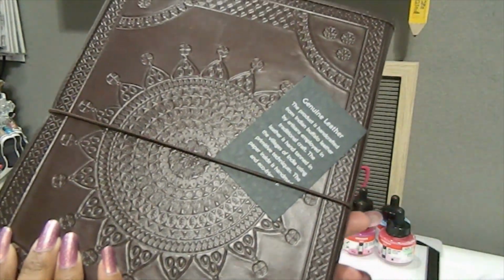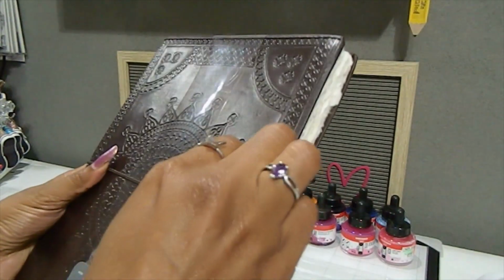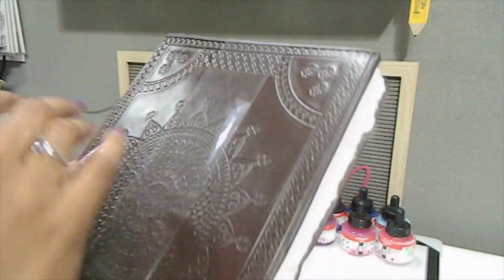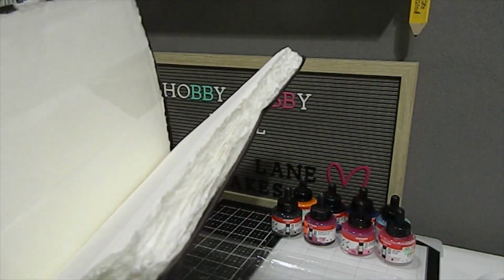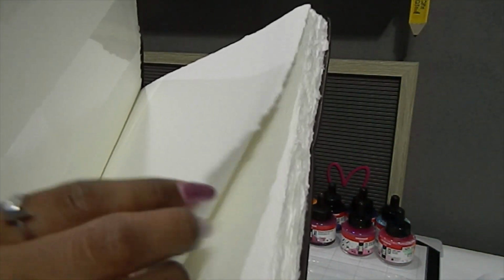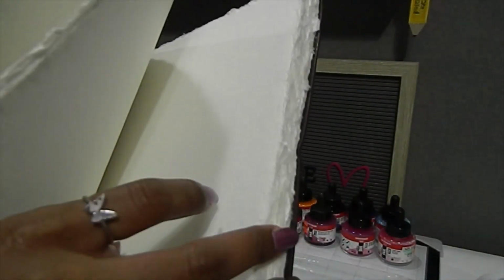And that's the back of it there, and there's the card that I read from. And then it's protected. It has this band on here, and you could just go ahead and take that off here. And so once you do that, you open this up, and it has these beautiful papers inside of it. Absolutely gorgeous. I would love to definitely do some watercoloring inside of this. I think that would be really nice.